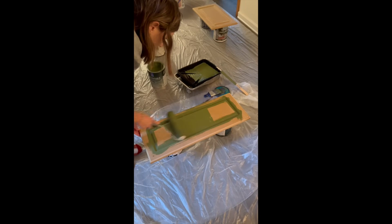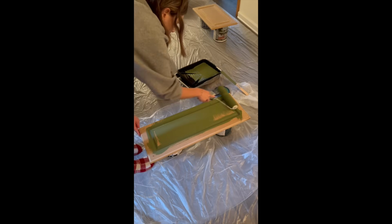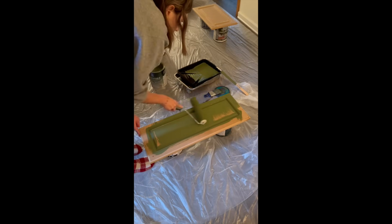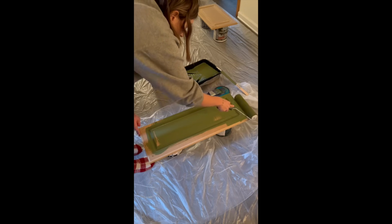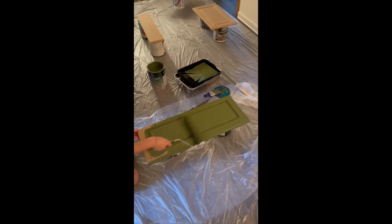We updated all of the lighting fixtures and we added gold hardware to our cabinetry. There's still a lot left to do in this kitchen, but I felt like this was a great starting point that I could do with my husband on a smaller scale to make the house feel a little bit more cozy. And I feel like we accomplished that when you see the final product at the end.